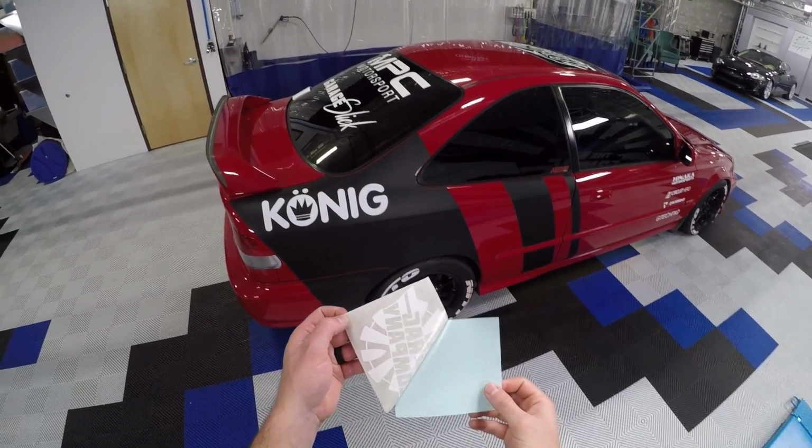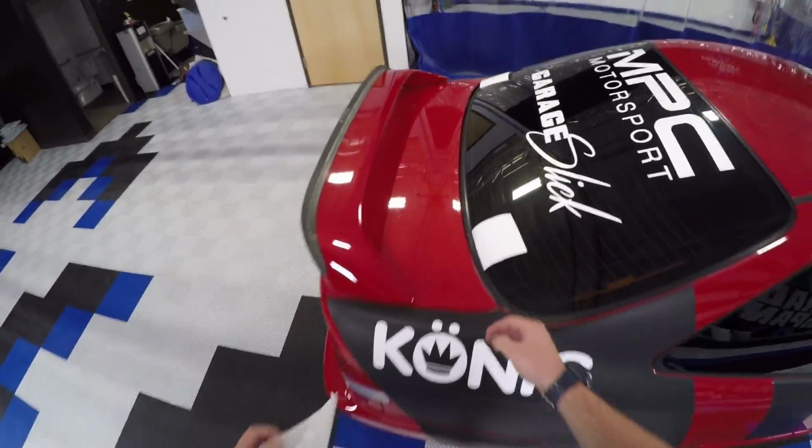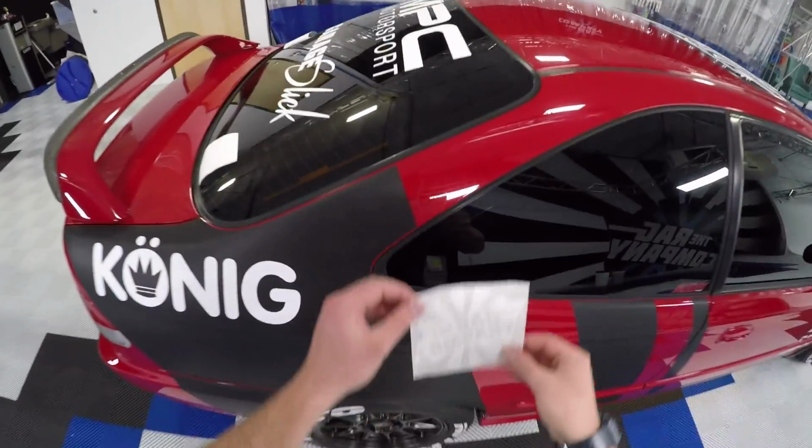So since the Rag Company guys were nice enough to let me use their studio to clean up my car, I figured the least I could do is add their logo.